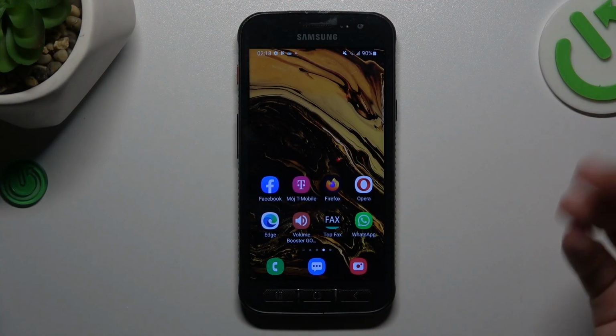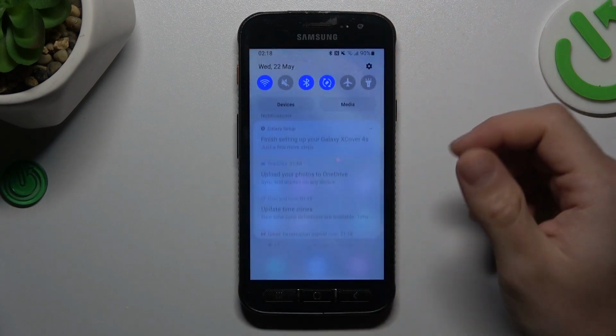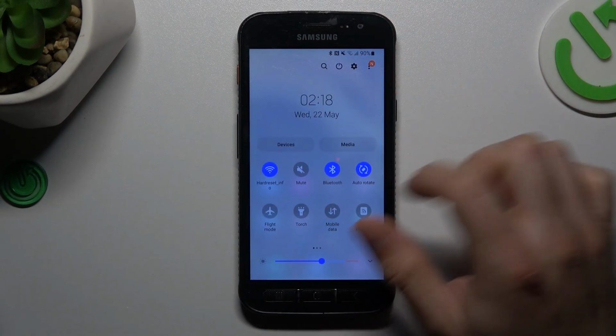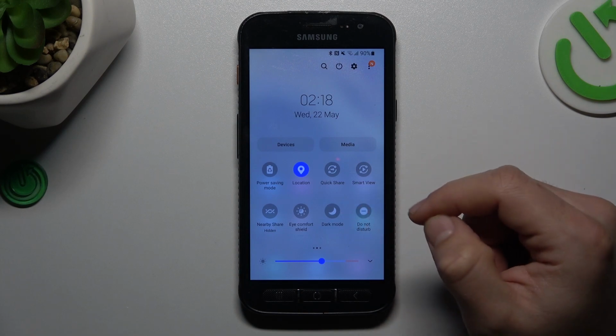So, if you aren't receiving the WhatsApp messages, at the start always check your DND mode. Open the top menu, expand the icons, and now check for the Do Not Disturb mode. Make sure that you have this feature deactivated.